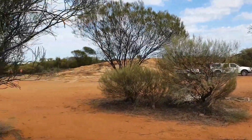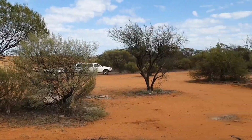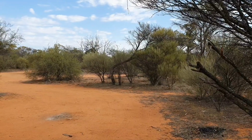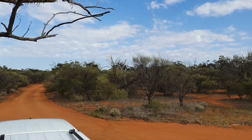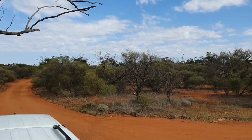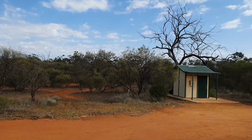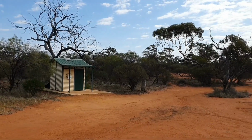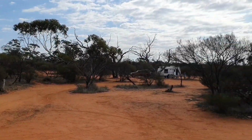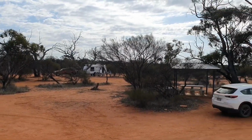So it's quite large here, right over to here. And that doesn't count all the ones around the front. This is where you first come in. It's probably about 1.5 kilometres from the road, I'd guess. Maybe only 1. So this is the first camping area. You can see how big it is. The first camping spots go right around here. Well set up. Really, really nice.